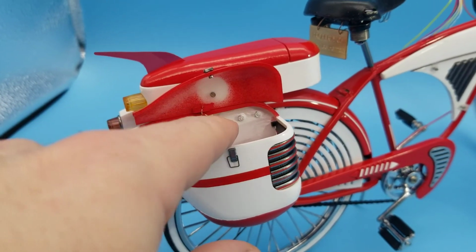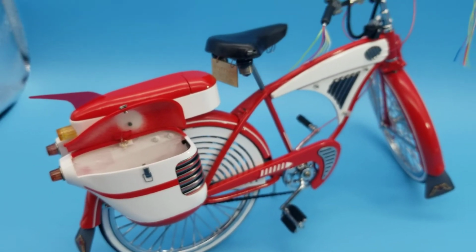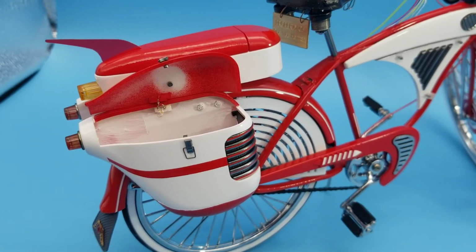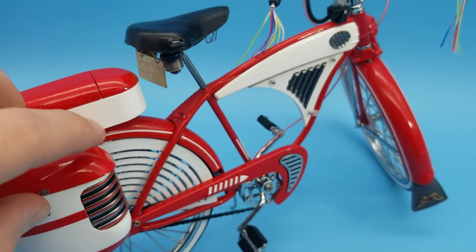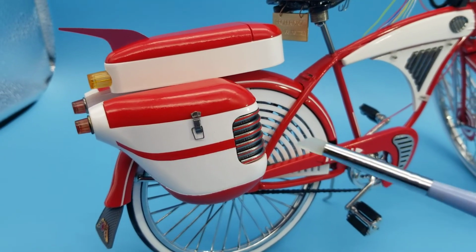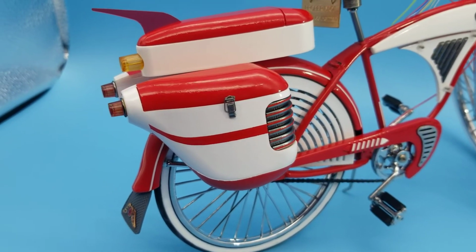You can also see some of the hardware used to attach the saddlebags. All this is very, very nice and secure. Sometimes we worry a little bit about the fragility of these customs, but this one I feel pretty good about. So then you just close your lid down. You see there? And you just plop the latch back up and the magnet catches and you're good to go.